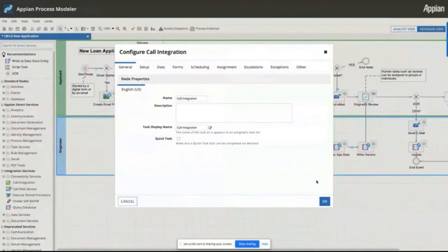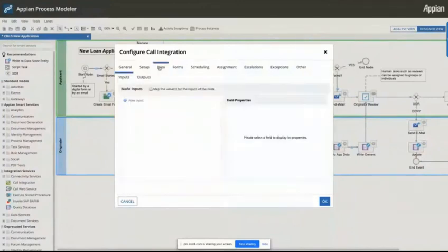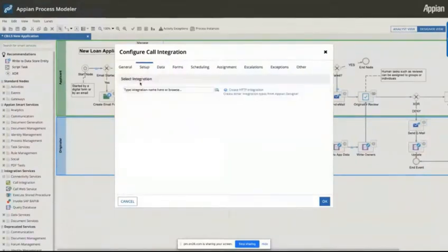And I can apply things like escalations if this doesn't get done in a certain amount of time, or I can apply deadlines, which might not be as important for an integration, but may be important for human tasks. And I can choose what type of data I'm getting and particularly where that's coming from with my integration that I can create directly here and then call.